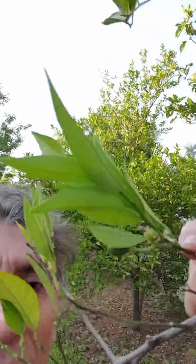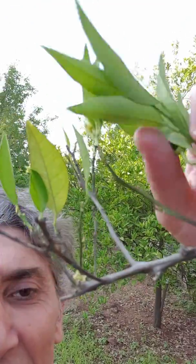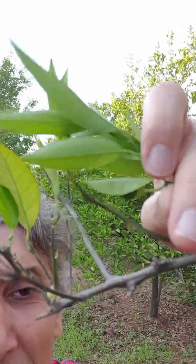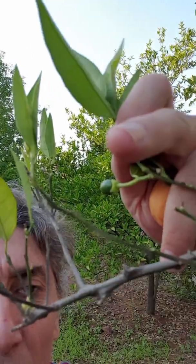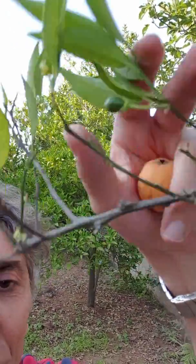Next up we have grapefruit. Unfortunately, the fruit itself is very tiny right now. As you can see, they will grow up to be very big. Grapefruits. They're very small at the moment.